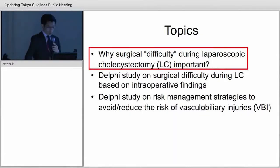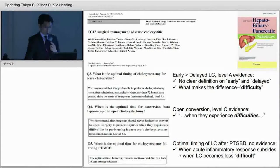We've been discussing TG13 and TG18 all the way, and there are a lot of suggestions. For example, early versus delayed lap chole. This is level A evidence that early lap chole is recommended. But why do we need this? Because if it's delayed lap chole, we have a lot of complications. Why do a lot of complications happen? It's because the operation becomes difficult.